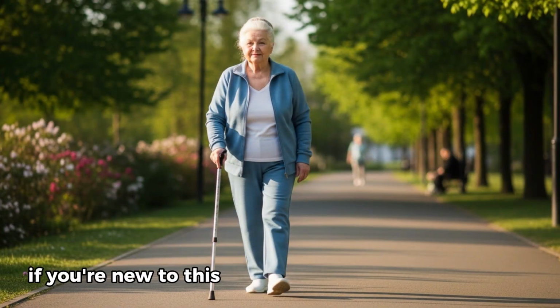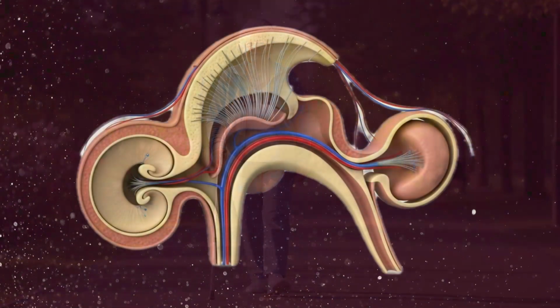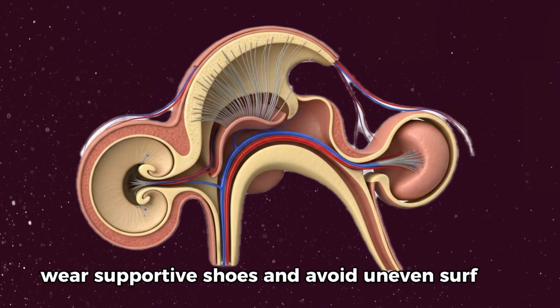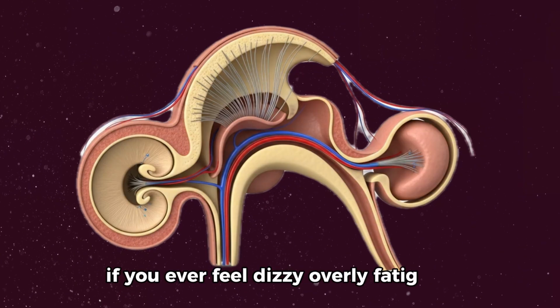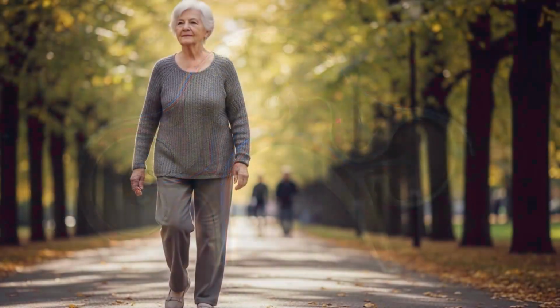If you're new to this or have concerns about balance, choose a familiar, flat walking area such as a sidewalk in your neighborhood or an indoor space like a mall. Wear supportive shoes and avoid uneven surfaces. If you ever feel dizzy, overly fatigued, or uncomfortable, slow down and rest.